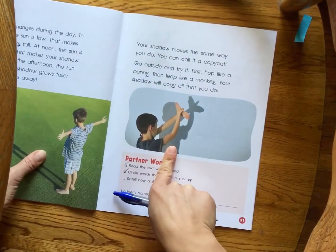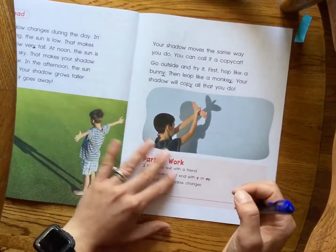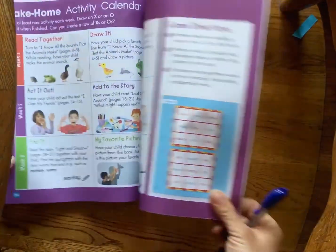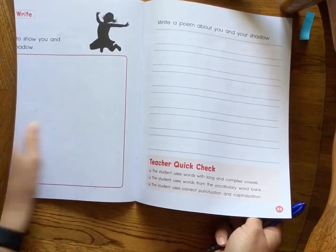So you can look through the pictures or read the story again to yourself and then go retell everything you learned about a shadow to someone in your house. And then we're done with our book. You can do some of these activities, some of the games. You can do the writing activity. You could draw a picture of your shadow and you could write your own poem about it.